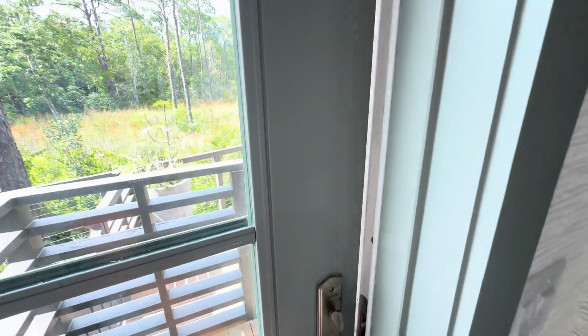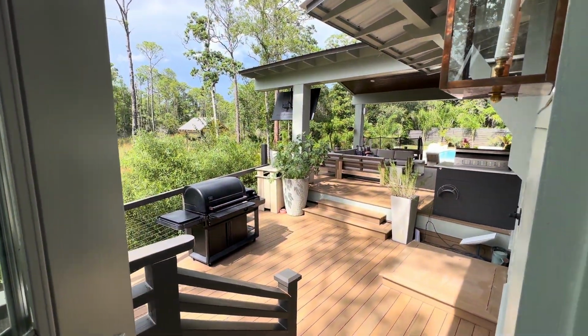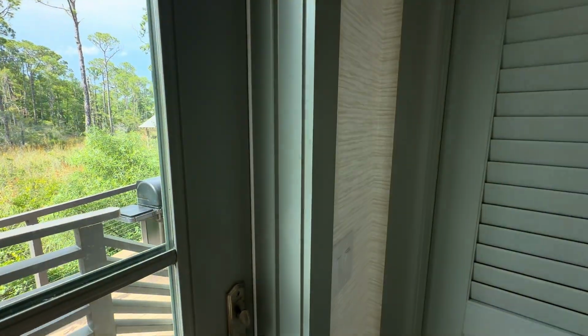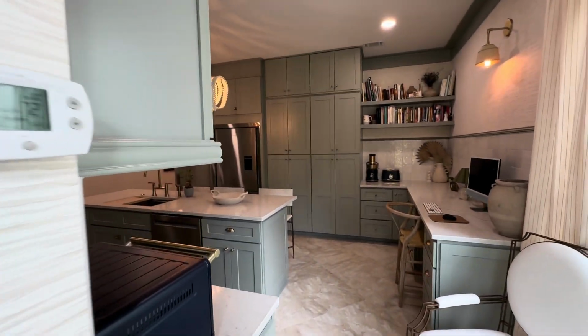But if you were to go out this way, you see where you have the smoker on the other side of the grill, which of course we'll check out in 1 second. But coming in, if you wanted to not go through that main living portion, come out right here into the Butler's Pantry and prepare it right here.